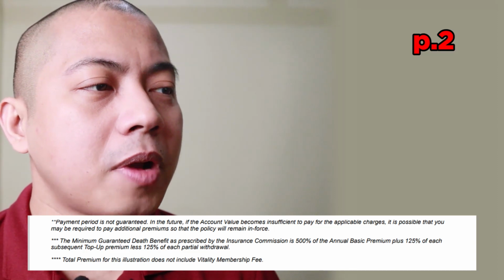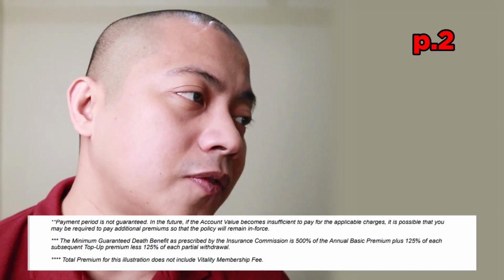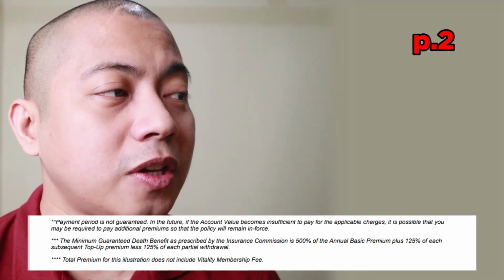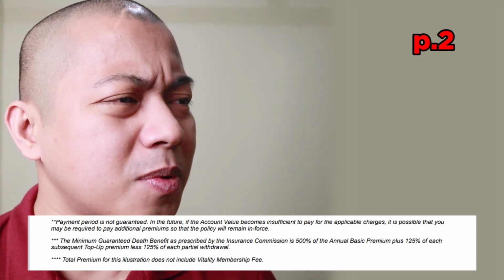The third one, the minimum guaranteed death benefit as prescribed by the Insurance Commission is 500% of the annual basic premium. It is a prescription. Plus 125% of each subsequent top-up premium less 125% of each partial withdrawal. Okay, so withdrawals, we're not going to talk about that, because some insurance will give you an option to give me a lot of money and they'll give you some part of it back. You can loan it. I don't think that this is good. I don't like it. Total premium for the illustration does not include Vitality membership fee.